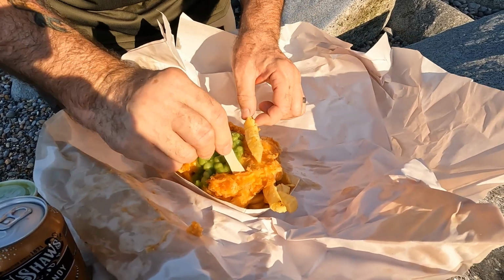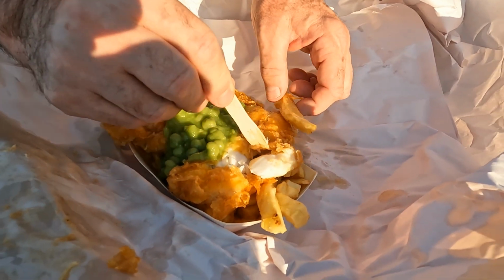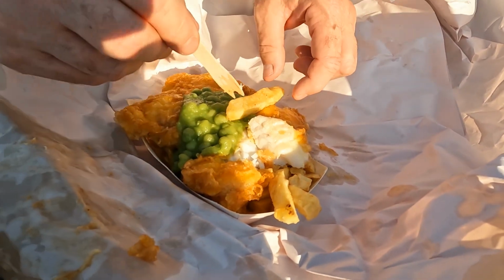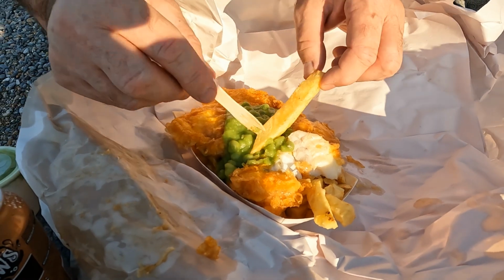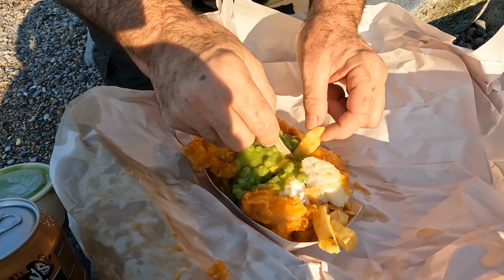You can see the cod, don't you? Nice and white cod, nice and flaky. Lovely. I'm so hungry now, you won't believe. Dip that chip, get some flavour on there.